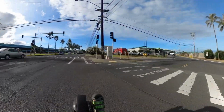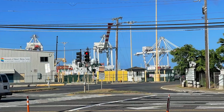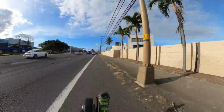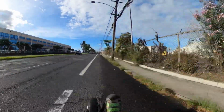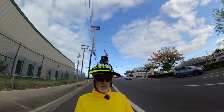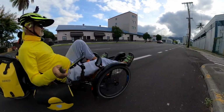And that's the seaport. You can see the large cranes. A little further down the line, we're going to have what's called Young Brothers, which is the inter-island barge. Maybe someday, if I'm going to go and tour the Big Island or Maui, I'll have to send my trike on that barge.